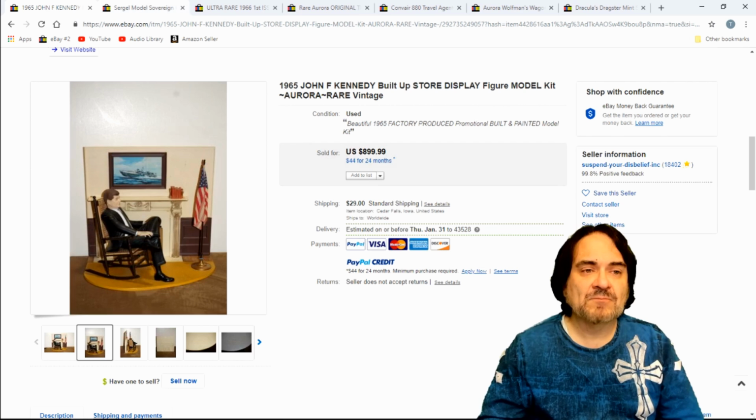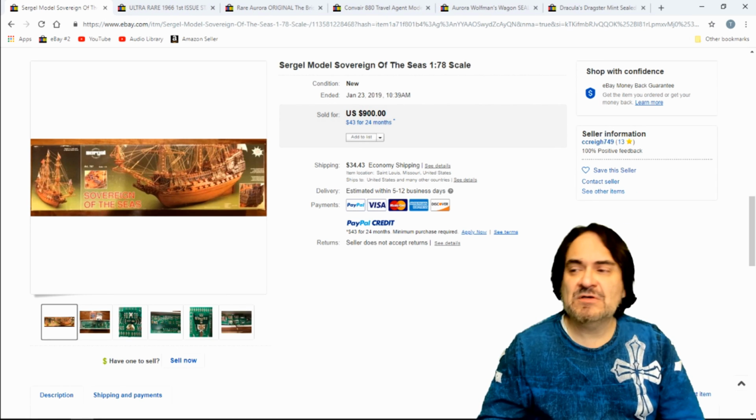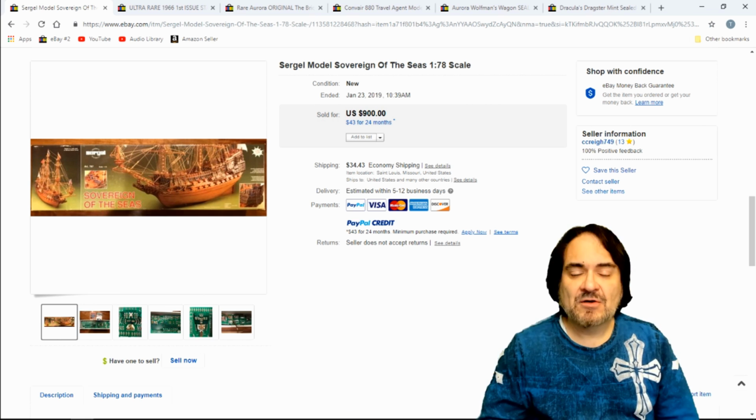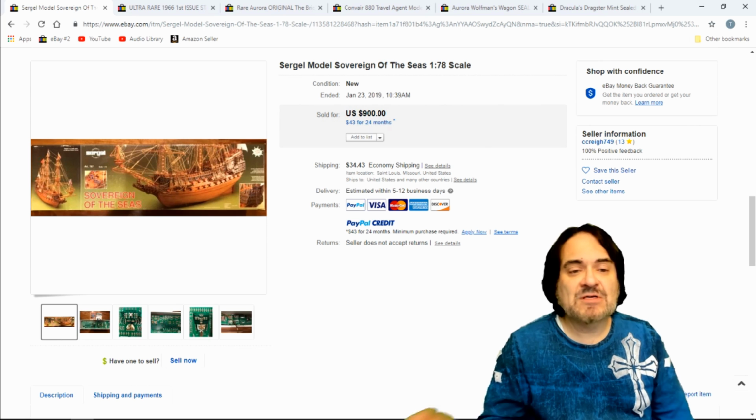$900 on this one. Now, there's a ton of model kits for actresses and actors and TV shows and things. Most all of them carry some value. So if you're only paying a couple bucks for any model, you're usually pretty good. An average car model from the 70s or 80s may only be worth, say, $5 or $10 on eBay. So just keep that in mind.